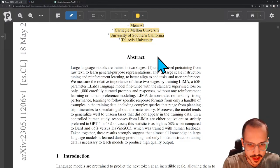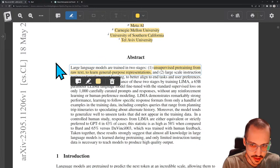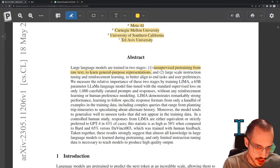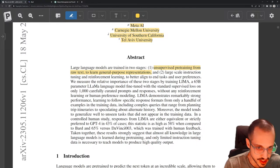Large language models are trained in two stages. One, unsupervised pre-training from raw text to learn general purpose representations. This is the bulk of the training that large language models do. For this unsupervised pre-training, usually what they're doing is next token prediction or masked token prediction, where basically they're trying to predict a chunk of some sequence that is part of a huge data set that's basically the entire internet.